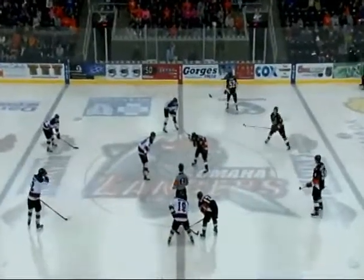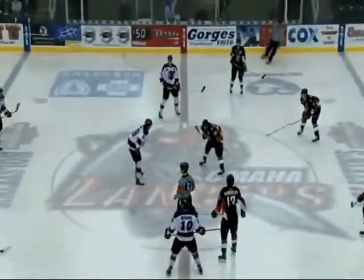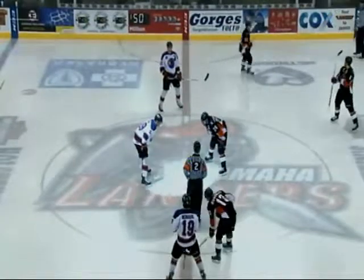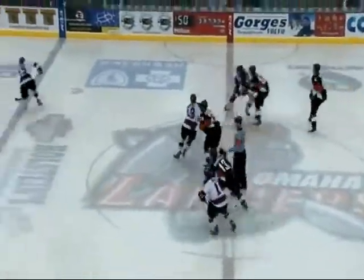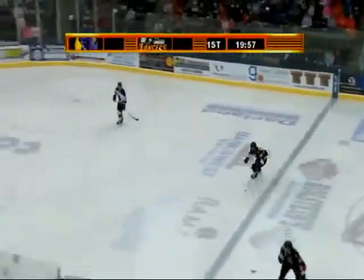Beams, in which the Lancers would love to make some progress in the standings and clamber back atop the Western Conference. Forsbacka Karlsson is going to take this opening faceoff for Omaha as the puck is down, and we are underway in the first period of this one.